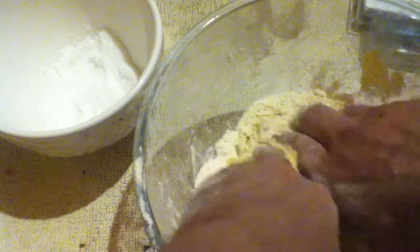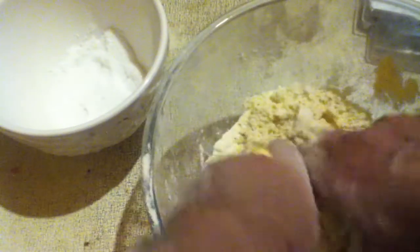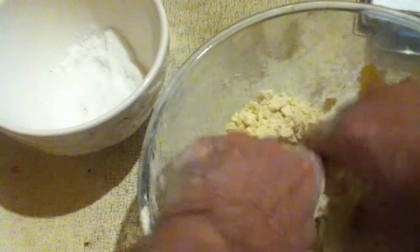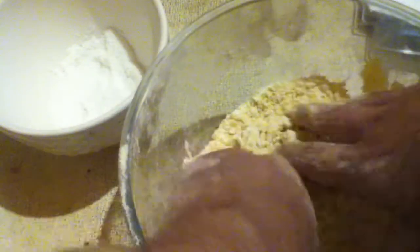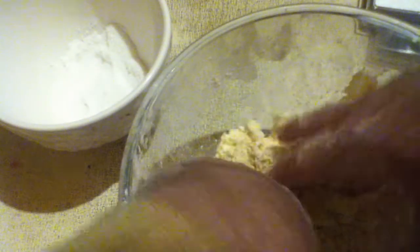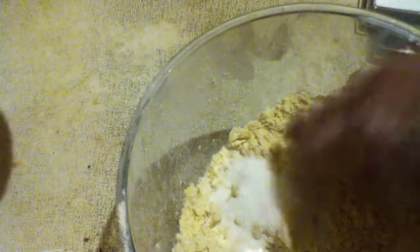Lift it up and then with my fingers. Just like breadcrumbs, maybe it is. Normally I'm used to lots more butter. I think it's about there, so all the caster sugar in. All the caster sugar's gone in. Look, there's all the caster sugar.